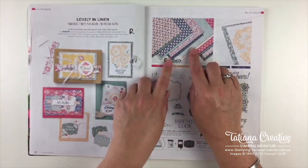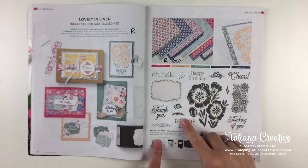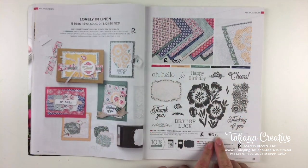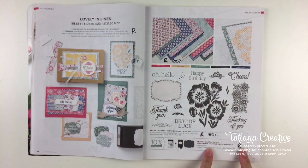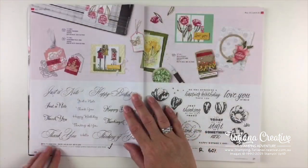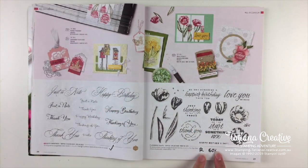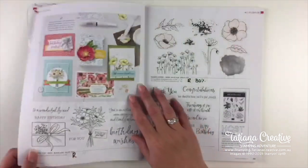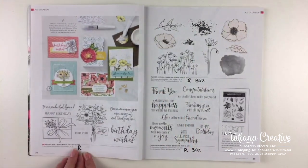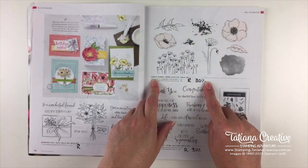The Lovely Linen DSP will be retiring with 60% off. The stamp set is retiring at 50% off. The bundle is retiring, however the punch will carry on. Go To Greetings is carrying over. Flowering Tulips retiring with 60% off. Amazing Year is retiring. Painted Poppies is retiring with 30% off.